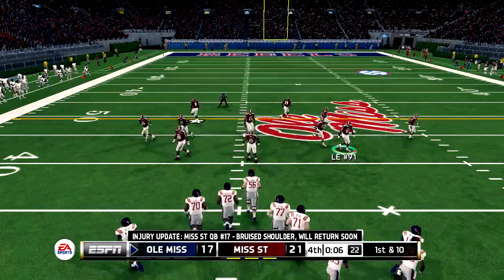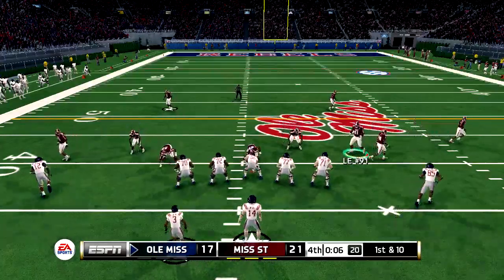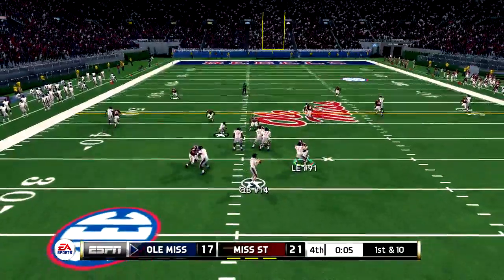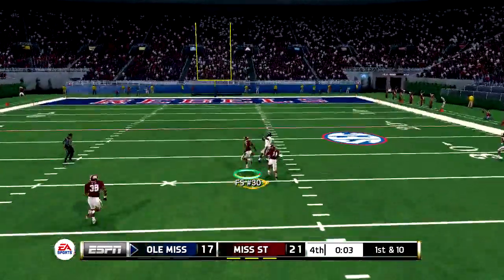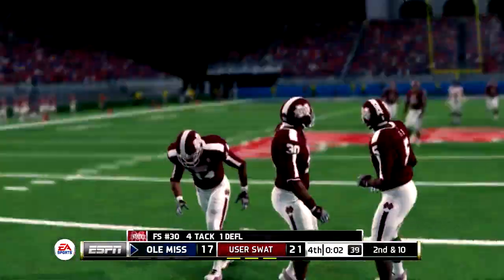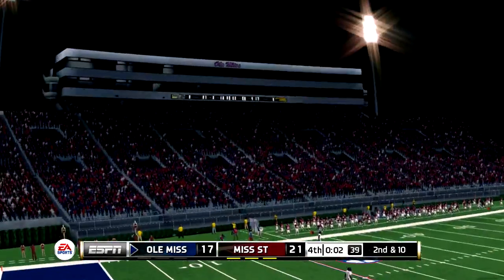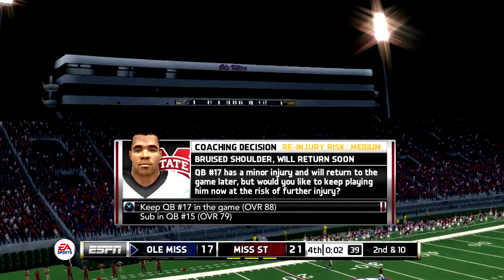From their own 39-yard line. First down. He rifles it. Tipped away. I'm not sure the quarterback saw him when he was getting ready to pass because he stuck his paw right in the passing lane. That makes it second and 10.